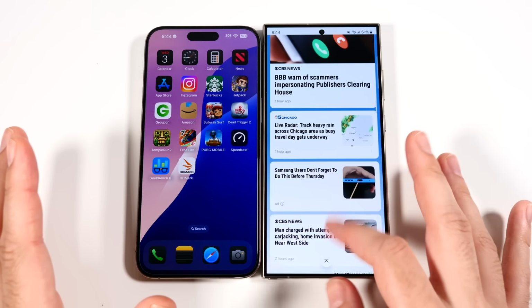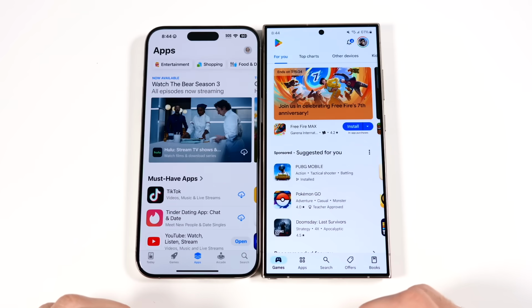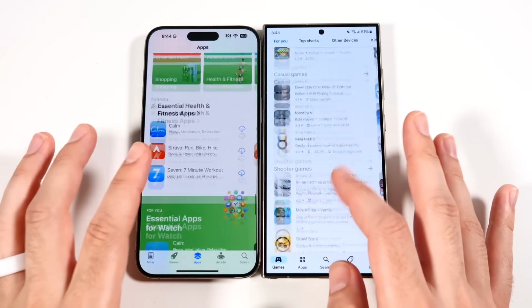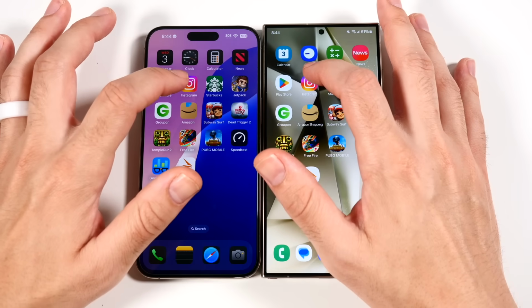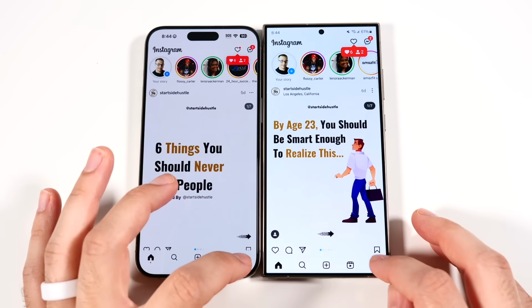And we'll head up out of here, and let's go into Play Store, App Store. And the Play Store launches faster than the App Store. That was a pretty good margin. Let's head up out of here. And let's go into Instagram. And you can see faster on the right.